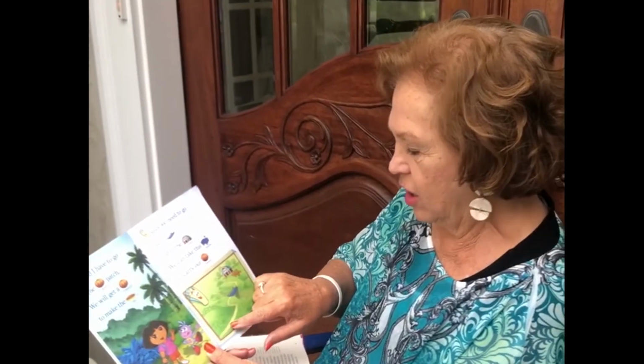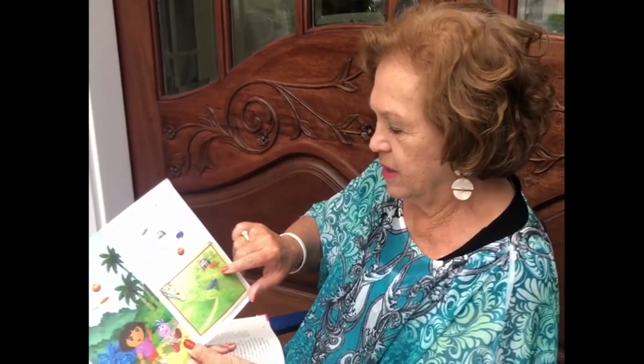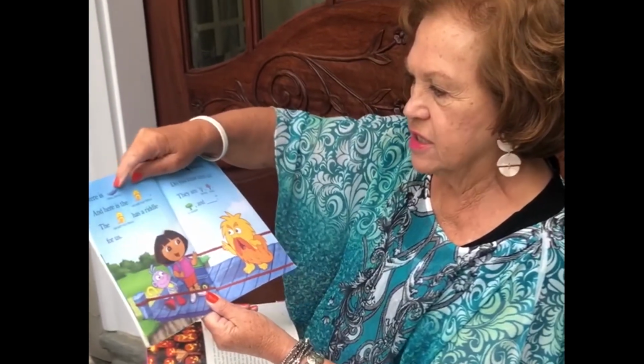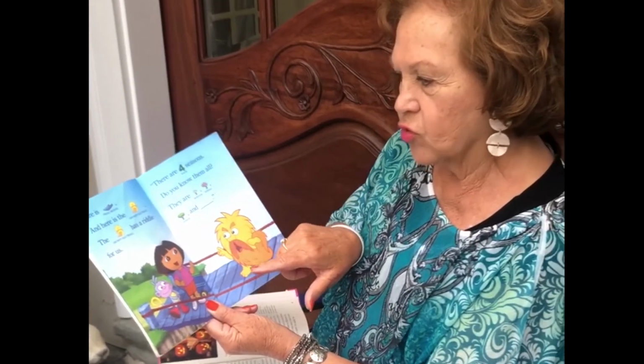Map says we need to go over the troll bridge and to the farm. We can take this wagon to carry our pumpkin. Here they go. Here's the map. And here they go down the path over the troll bridge, oh dear, and to the farm to get the pumpkin. Here is the troll bridge. Oh my. And here is the grumpy old troll. The grumpy old troll has a riddle for us.